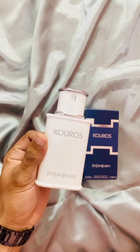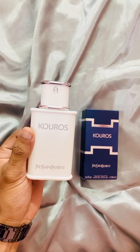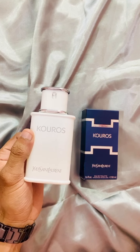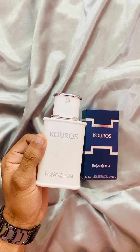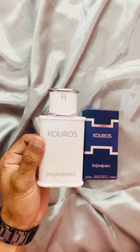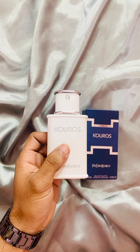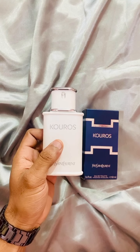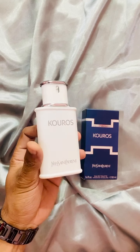The famous perfumer Pierre Bourdon was the nose behind this, and he is also the nose behind another classic, cool, fresh, clean fragrance, Davidoff Cool Water. It was released in 1981, and since then it has been reformulated many times, I guess thrice or even more. I don't know the exact number of times it has been reformulated since its release.